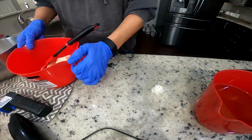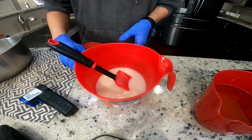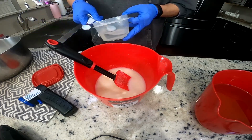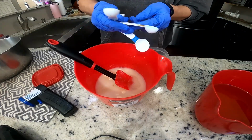Oils of the coconut and olive variety. This is the sodium lactate, which is a plant salt or sugar that's converted to salt. And what this does is helps harden the bar because we don't use a bunch of junk in our bars. So you need something that helps firm it up a little bit.